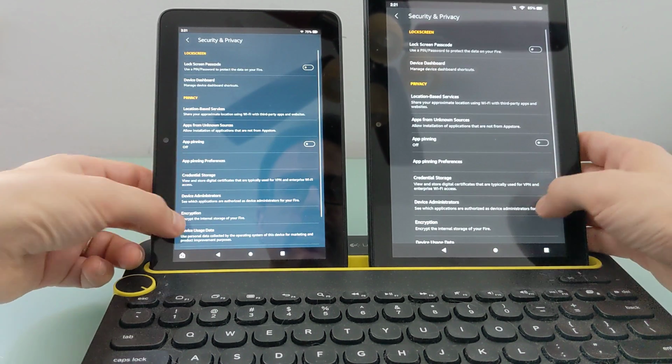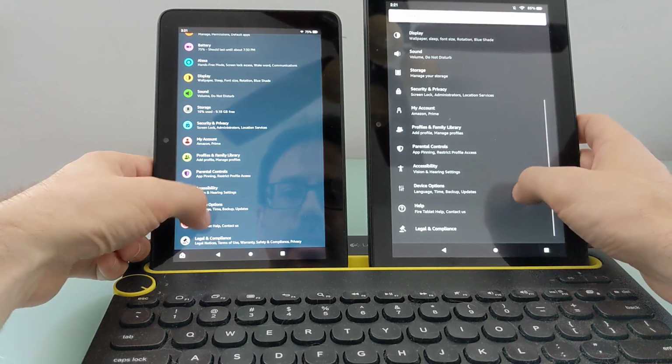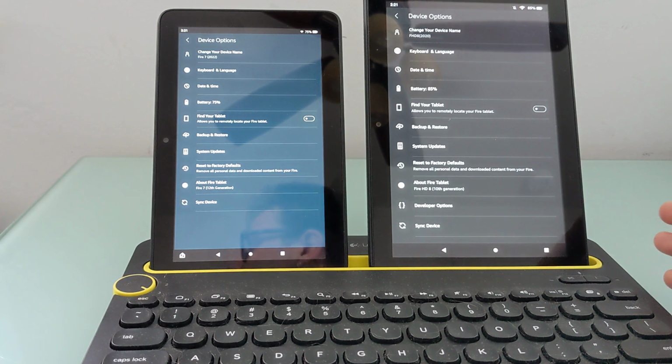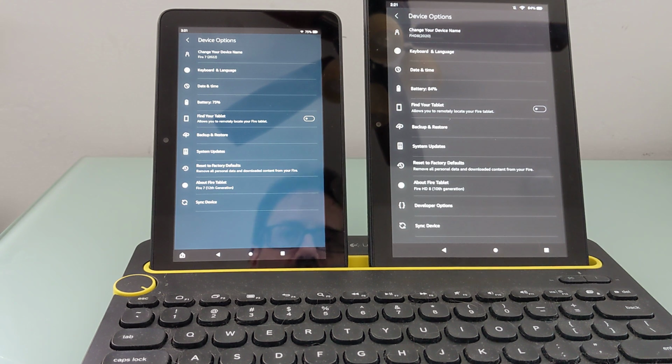Security and privacy, no major differences. Accessibility, device options, for the most part, things are largely the same. So the biggest differences really are having to do with some of the color options, the fact that you've got the night mode, you've got that screen recorder. There is also support for high efficiency image file format images. TLS 1.3 security is enabled by default, and apps can access device location while running in the background.